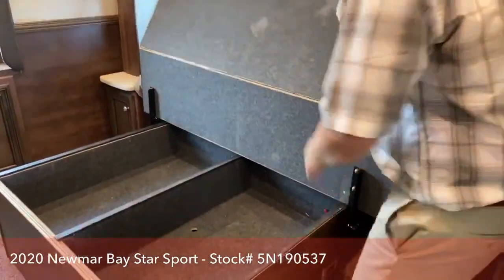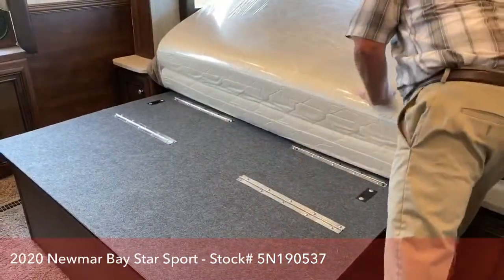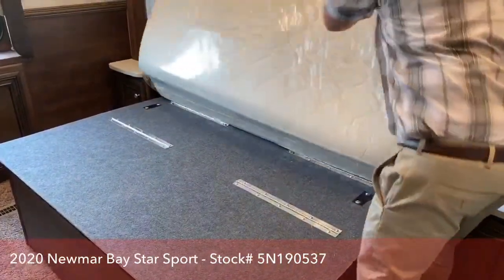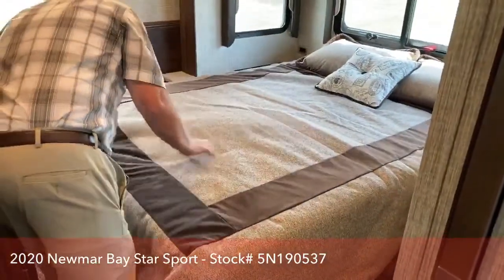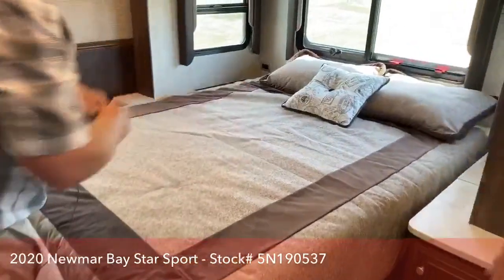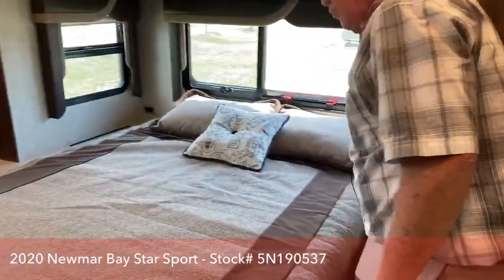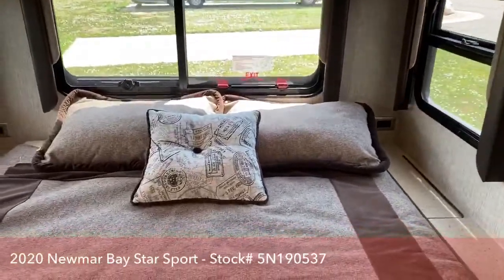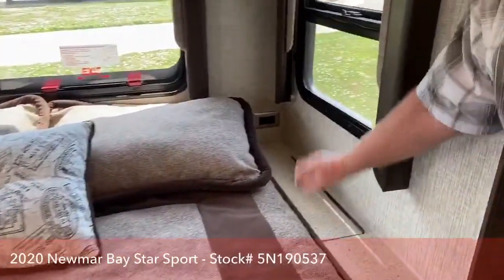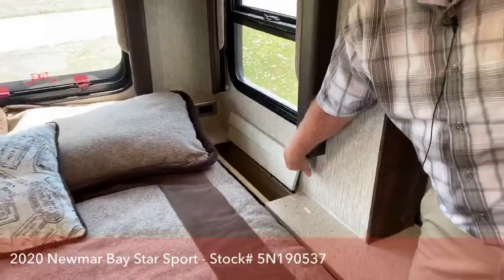So now I move my platform down, pull my mattress over. And as you can see, the bed didn't even get too messed up. Now, a couple of things I'll point out while we're right here. First of all, you have 110 plugs on both sides of the bed. A lot of people have sleep machines, so it's very convenient. You also get this storage on both sides of the bed.